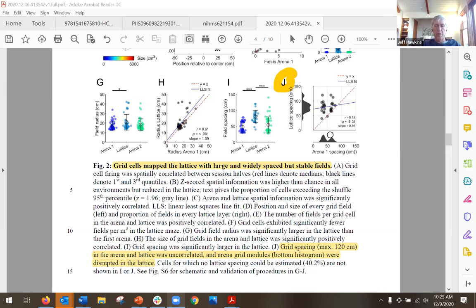But they didn't point out, which is odd, that this would be almost what you'd expect to see because of two modules, right? If I was recording cells from two different modules, I would expect to see this kind of bifurcation here. That's normal, right? It's like, oh yeah, this grid cell module responds to this spacing and that grid cell module to that one. But then they say, well, that's not occurring here.